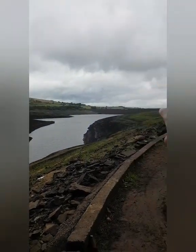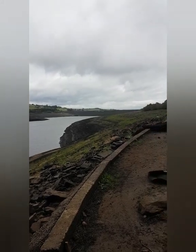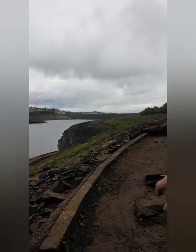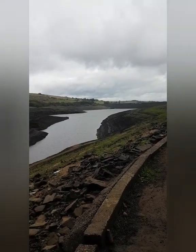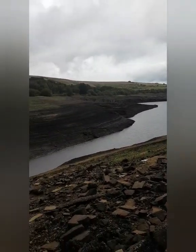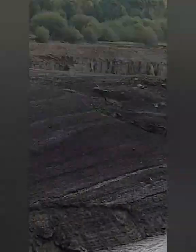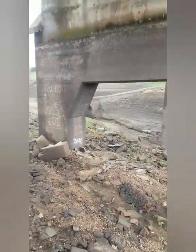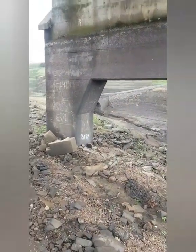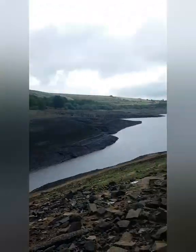You can see obviously where the water's been up to for the past, I don't know, at least a decade I would have thought. I don't think the water's been down this low since maybe the 1990s, I'm not sure actually, I don't know the history of this place. So I'm going to keep filming here for a minute to see if this rain passes, and then we'll see if we can get down to that bridge down there, which is very similar to, I think this is connected to the Roman Road, you see.